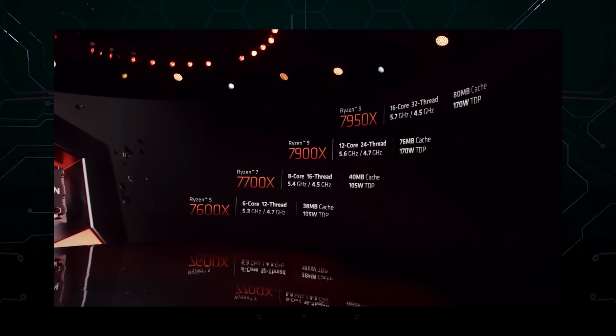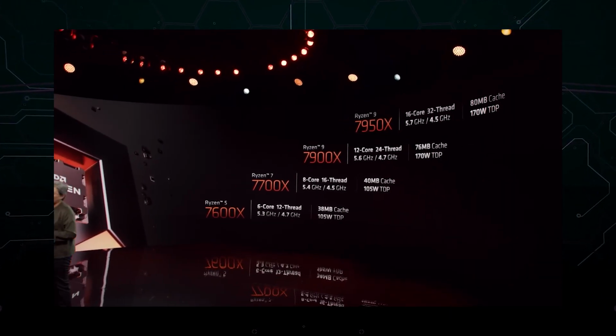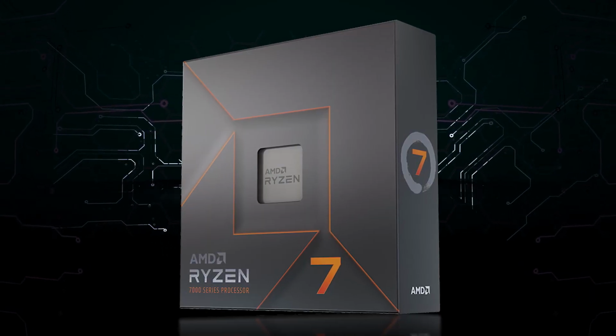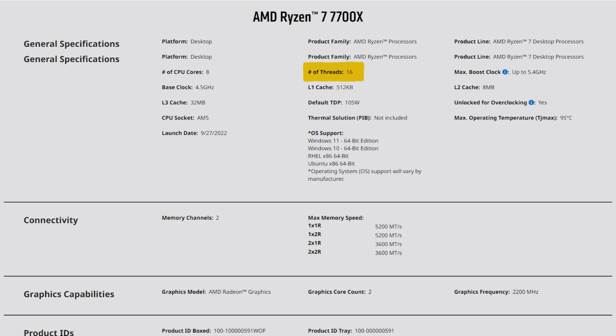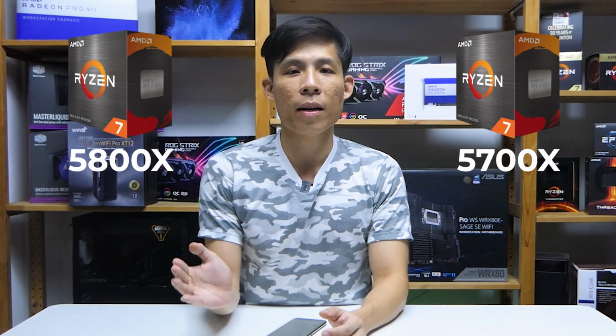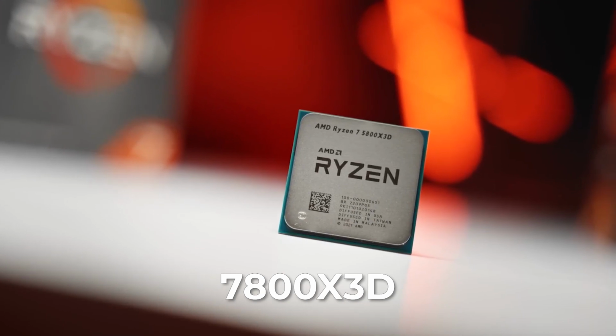First, unlike Ryzen 5000, there will be no 7800X CPU. Instead, for Ryzen 7 CPUs, there will be a Ryzen 7 7700X at launch. The 7700X is 8 cores and 16 threads, similar to the 5700X and 5800X, but with a much higher base clock and boost clock. AMD may be reserving the 7800X for the 7800X 3D.